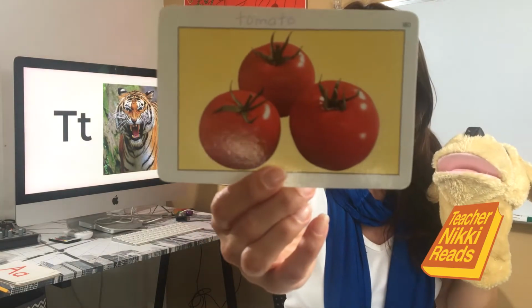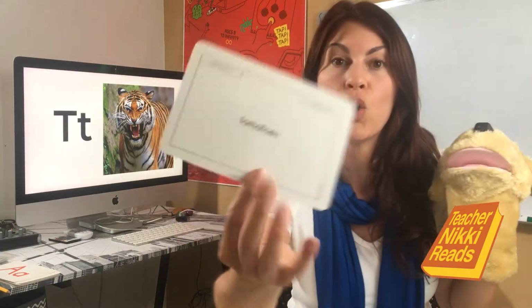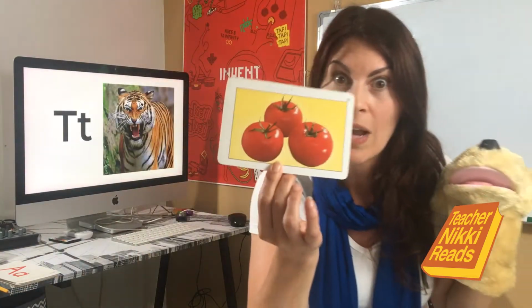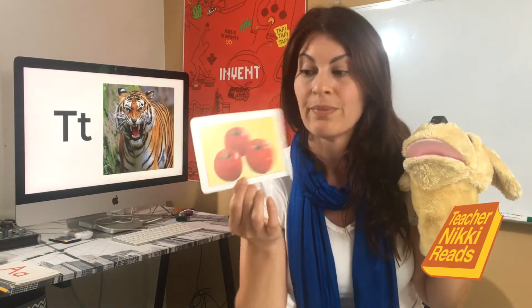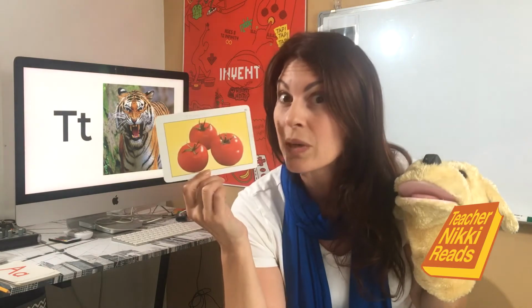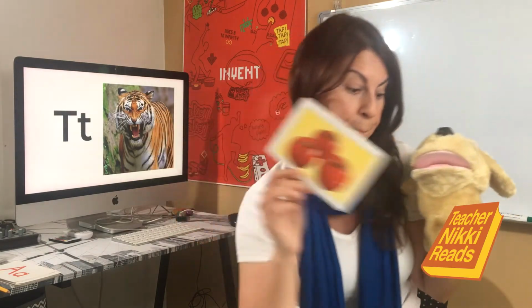What are these? You might have them in your kitchen. Maybe mom or dad cooks with them. Tomatoes. It's kind of a long word. They're red, and they're used in cooking. Sometimes you even put it on your hamburger. This is what ketchup is made out of. They just mash them up.